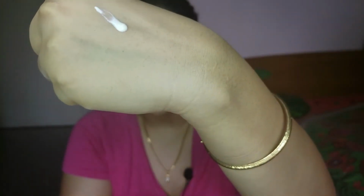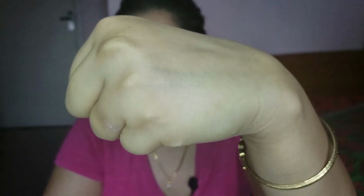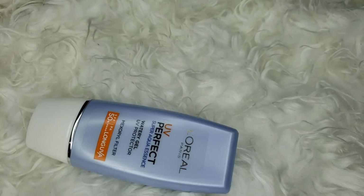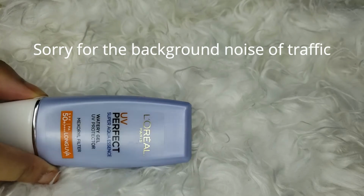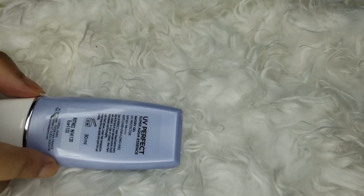So this is how it looks, and when you blend this, it gets beautifully blended onto the skin. And when you blend this, you will feel as if you are actually applying water onto your skin. It's so lightweight. Now this sunscreen has SPF 50+ with PA+++ and UVA and UVB protection.